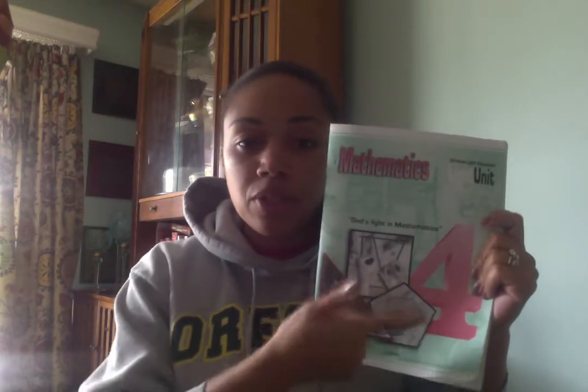So first of all, you get booklets like this. Christian Light recommends that you do a placement test to see where your child places. From what I understand, the numbers on the books, you'll see like 1, 2, 3, 4, 5, and so on. They're not necessarily the grade level, but just the level that your child places in.